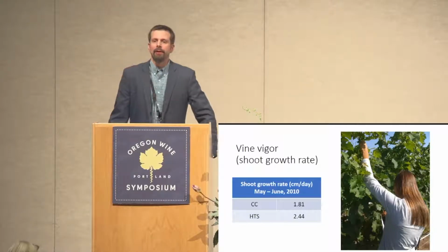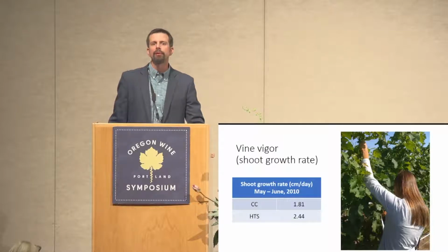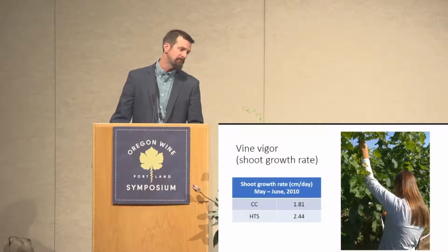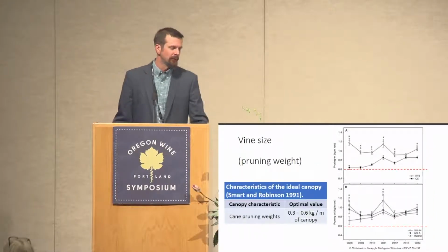So vigor really is a measurement of growth over time. So we looked at shoot growth rate. CC stands for cover crop, HTS stands for herbicide treated strip, and you can see that cover crop reduced daily shoot growth rate when compared to the herbicide treated strip. So reduced by about 0.6 centimeters a day. So that adds up. So we did see some vigor reduction with the cover crops.